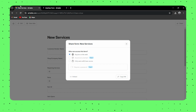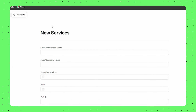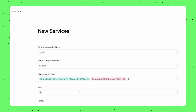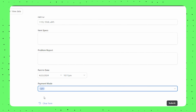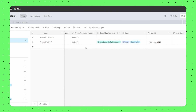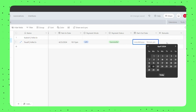Now before testing this, let's open another tab where we can see our database. Let's test it out. I'll add the name of the operational manager here at Voltex. Let's select some random services and parts for testing. Select a part in date, payment mode, and submit. Okay, let's check the database. Awesome, we've successfully received the form entry here. Now here, we can analyze and set our part out date.